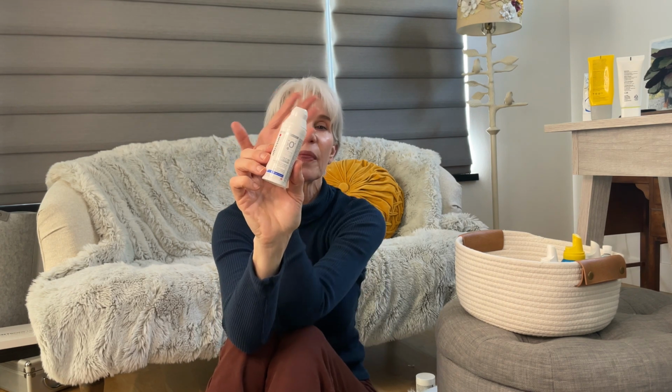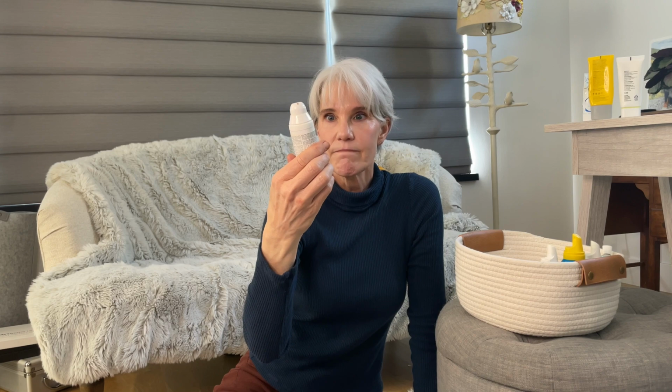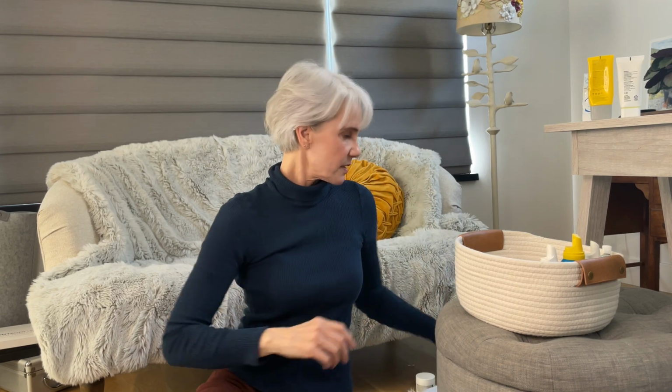Okay, next, Ultra Sun 50 for faces. This leaves a terrible white cast. I know they've done some reformulation, so I'm not going to talk a ton about it, but the one reason I purchased this is because it has all those advanced filters that give us so much better UVA protection that I was totally curious about it, and I'd heard lots of good things about it. But for me, this particular, the moisturizing, anti-aging, anti-pigment, sun protection, long word, just left too much of a white cast.